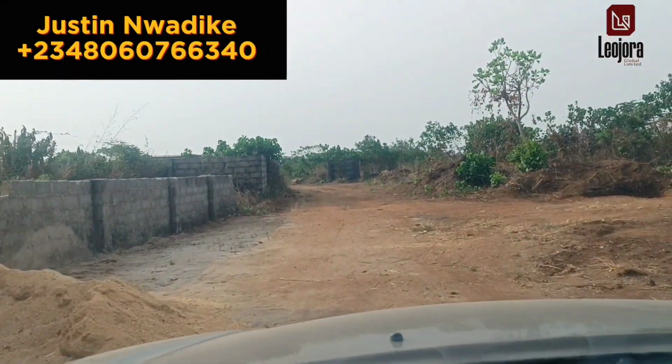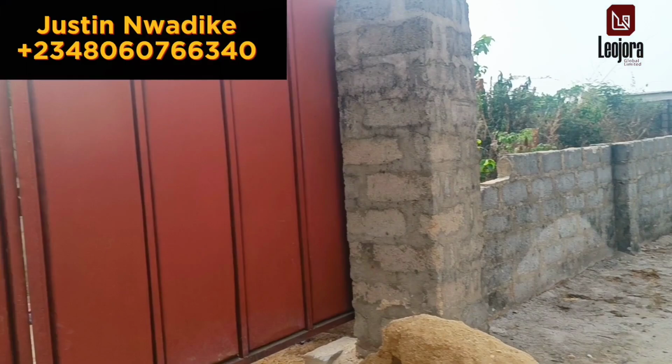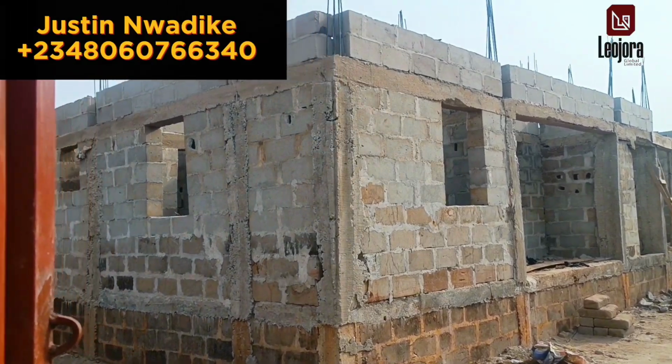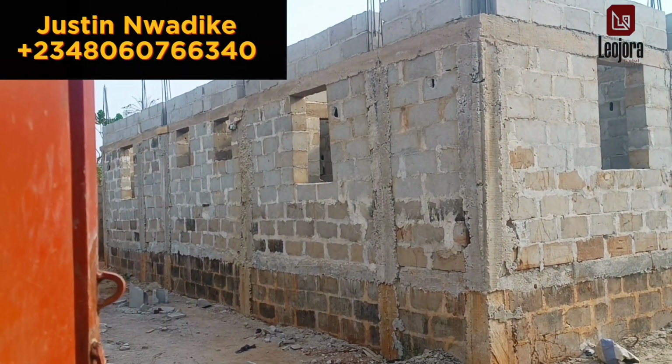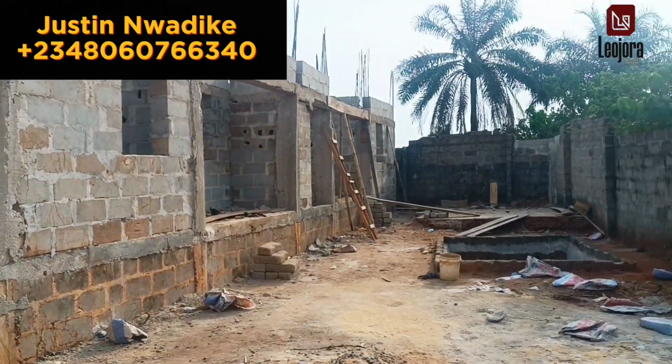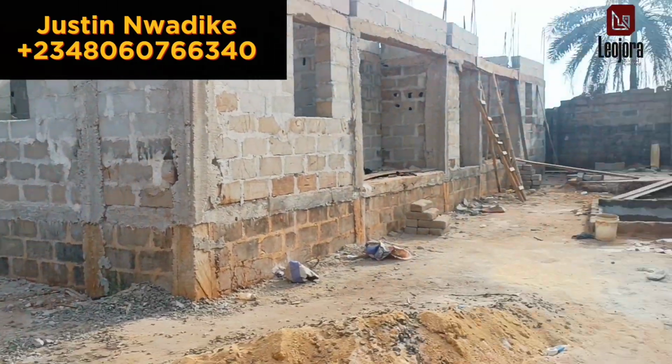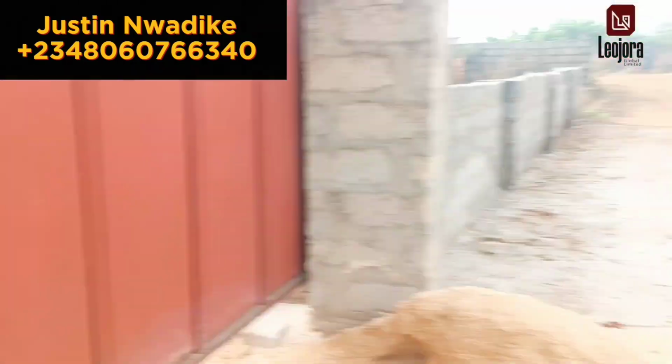So far, a lot of people have taken possession of their plots by putting up their fence and gates. Some have started building already, you can see. This one has started building, and others as well. So I will still drive you around for us to see the development that is going on in Geodora Estate.